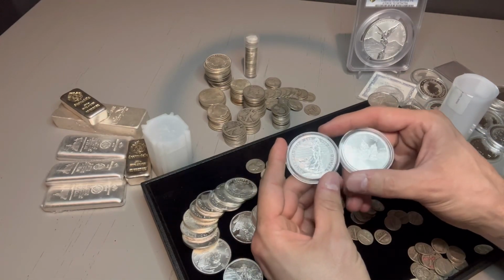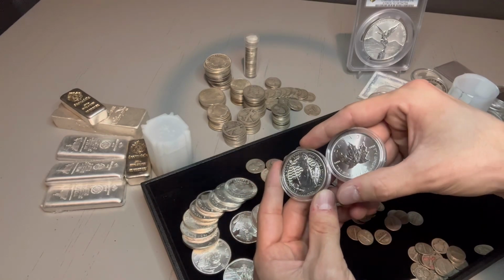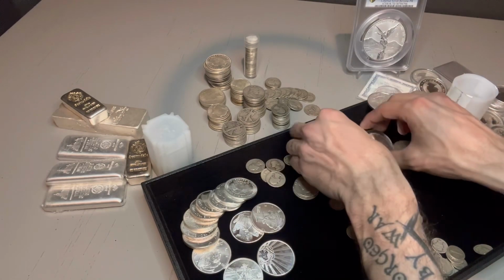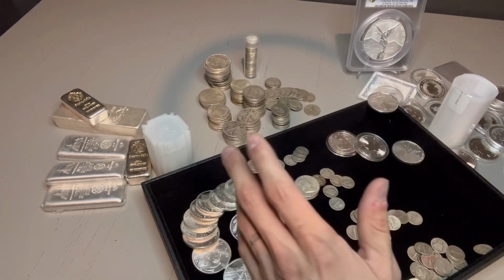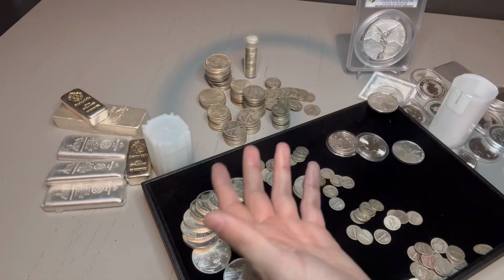So as far as I'm concerned, Maples and Britannias are your best option for buying coins. Amazing security features, 99.9 fine, government backed. People trust coins because of that. Easy to offload.